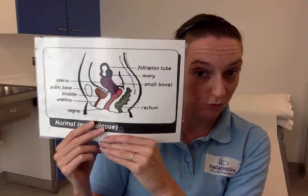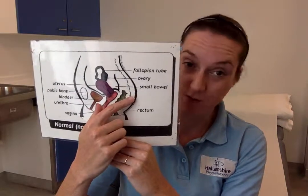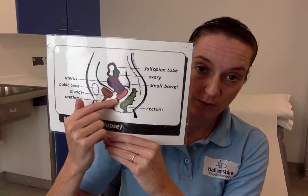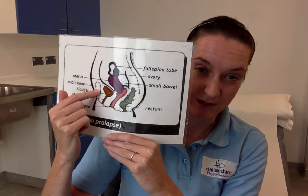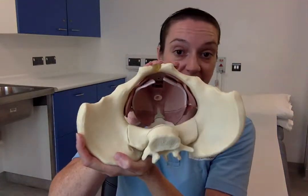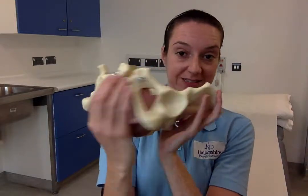Now, those organs are all held in place by a big sling of muscles that you might have heard of called your pelvic floor. It runs all the way from the back here, all the way across and fastens on around here somewhere. So if I show you on a model, if this is a pelvis, that pink in there, that big massive bowl of muscles that sits in the bottom, that is your pelvic floor.